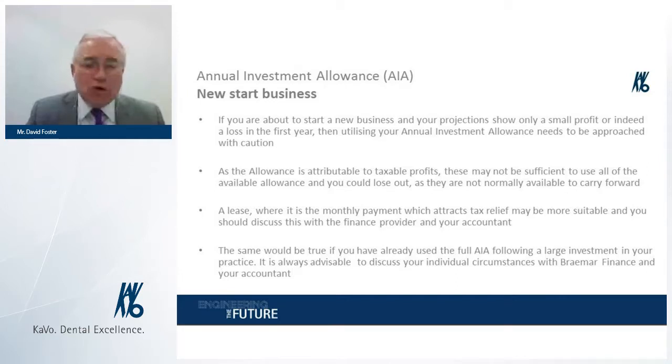And that may well suit startup businesses better than trying to use your annual investment allowance, which may actually be wasted. Depending on which equipment we are talking about, of course, it would be difficult to split some on HP and some on lease on the cone beam technology we discussed there, but it could entirely be possible on other equipment. Doing part on HP to utilise what you expect your taxable profits to be, utilising your annual investment allowance, and then the balance of the equipment on lease to spread over the remaining term.